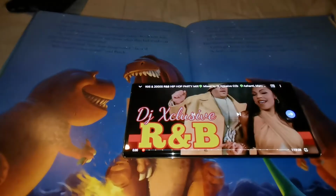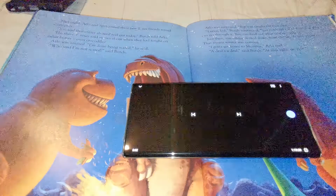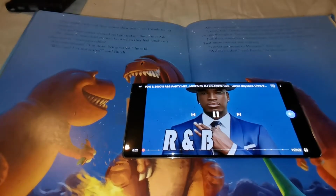I believe you have to hold down the button. Did you see that? So you have to hold down the button and you swipe. Hold down the button and swipe, and then you hold down the button, swipe, and go back.